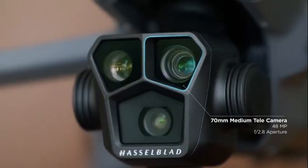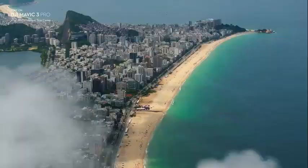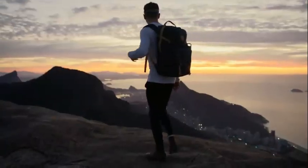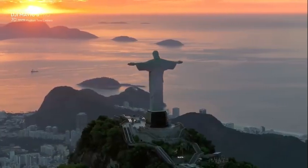The third camera is a new 70mm medium tele that supports 3 times optical zoom, up to 48 megapixel resolution, and can shoot 4K 60 FPS and D-Log-M video.